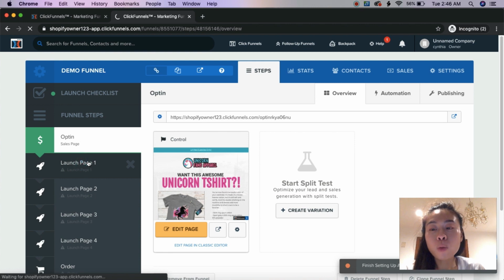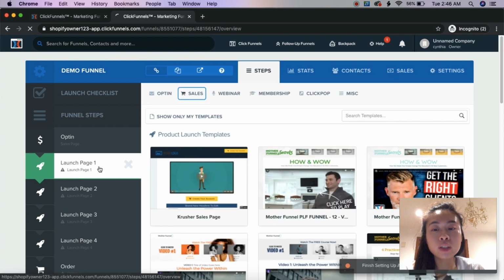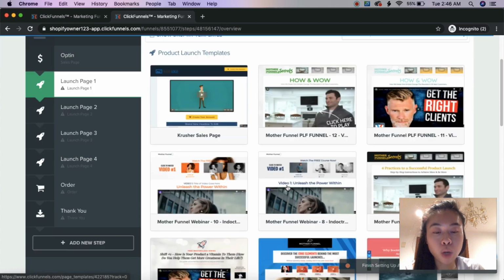So the next step would be the order form. Make sure that you're clicking on the second step inside of your funnel so that you are creating the second page. Again, for the second page, after our customers click buy it now to enter in their credit card information, we really don't want them to go through too many hoops in order to purchase their products.